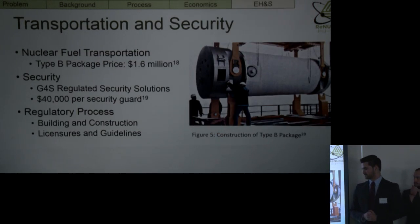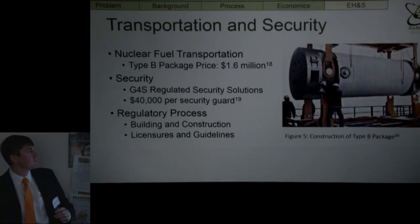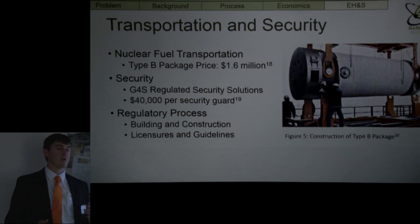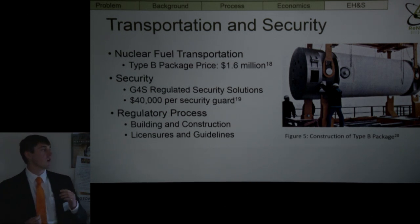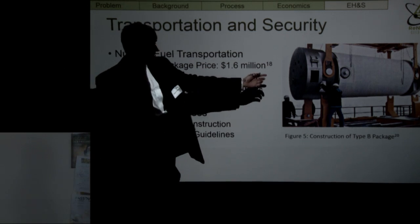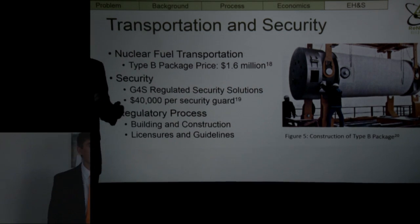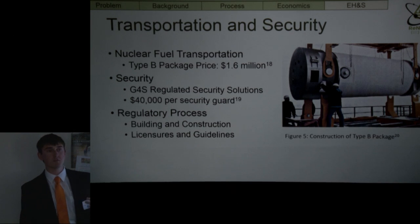So some of the safety, health, and environmental regulations surrounding nuclear reactors and the nuclear reactor business. In terms of transportation and security, for nuclear fuel transportation, we already established that we are able to get unused fuel from our reactor that can be reused at other facilities once it's put back into fuel rods. This needs to be transported to that facility, which would be transported in large Type B packages such as this. These are 10-inch thick stainless steel vessels which transport nuclear fuel around the country and have never been ruptured or broken open to date.